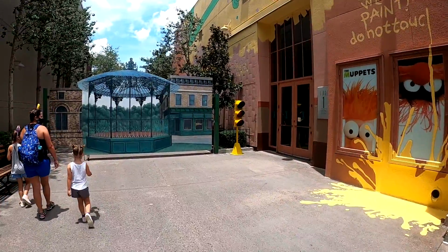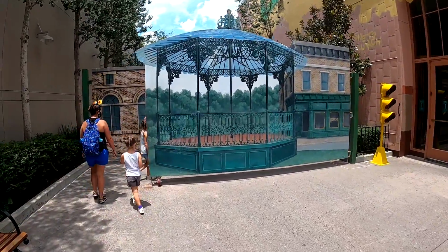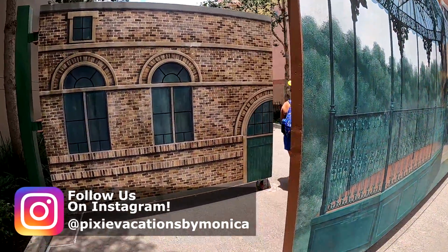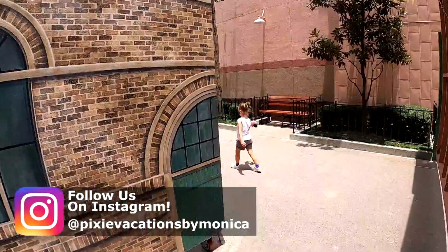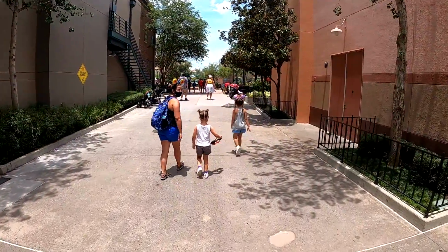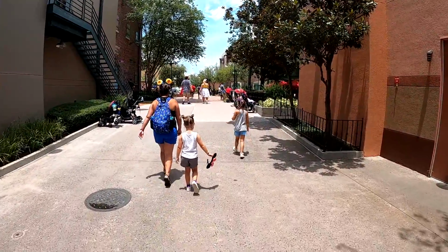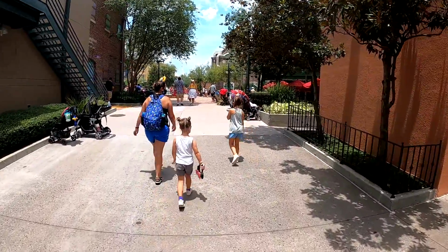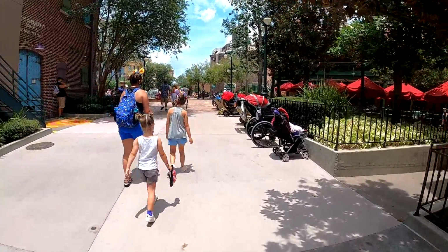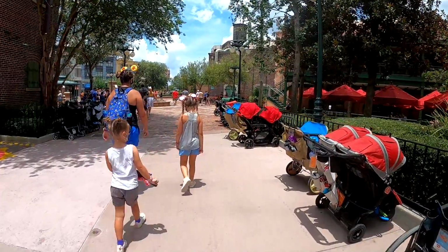We're checking out a possible shortcut here next to the Muppet Theater. Looking behind some screens. And voila, it takes us right back to our stroller rather than walking all the way back around. So that's a pretty neat little trick after you watch the Muppet Vision 3D show.